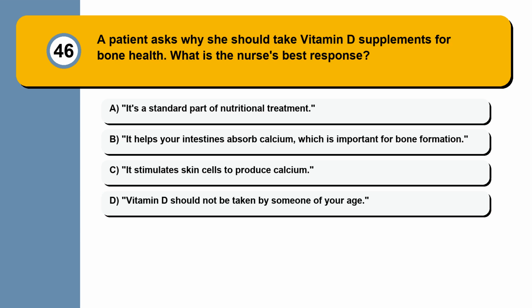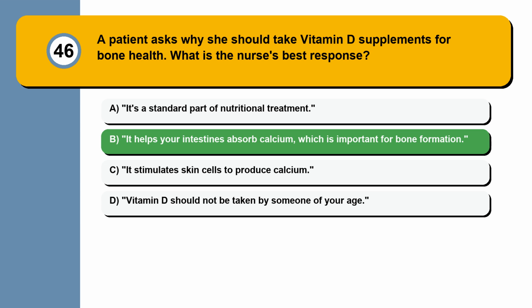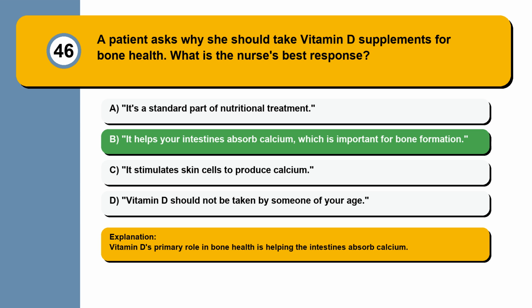Question 46. A patient asks why she should take vitamin D supplements for bone health. What is the nurse's best response? It's a standard part of nutritional treatment. It helps your intestines absorb calcium, which is important for bone formation. It stimulates skin cells to produce calcium. Vitamin D should not be taken by someone of your age. Vitamin D's primary role in bone health is helping the intestines absorb calcium.